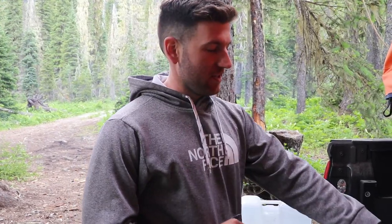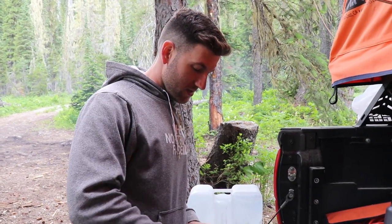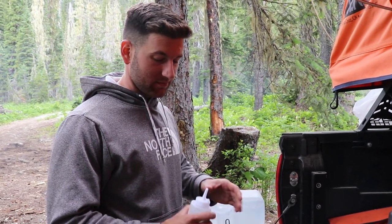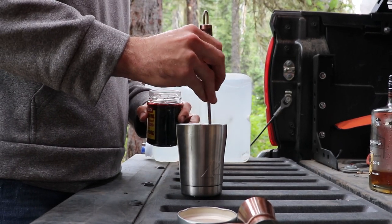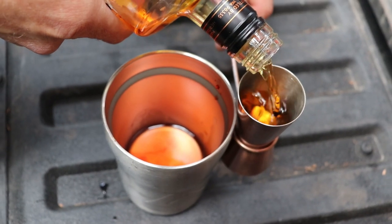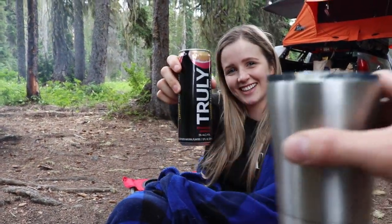So we're sitting by the fire, and Melanie correctly observed that I did not have a drink, but I needed one. So I brought stuff to make an old fashioned, which is my absolute favorite. Cheers. Cheers.